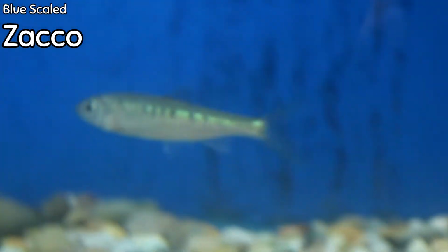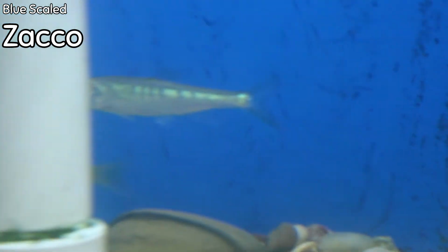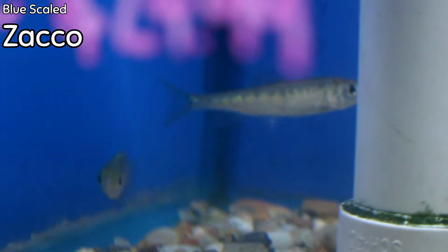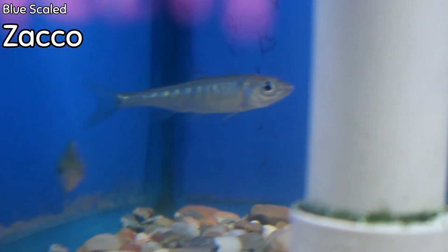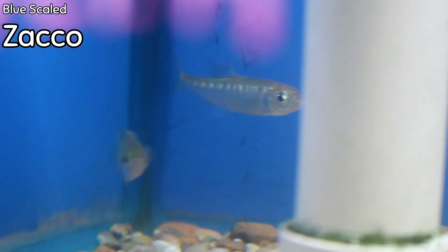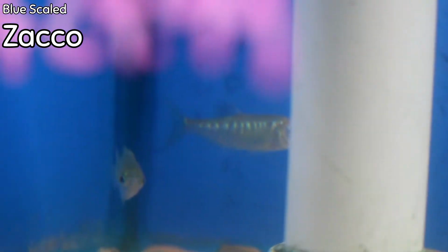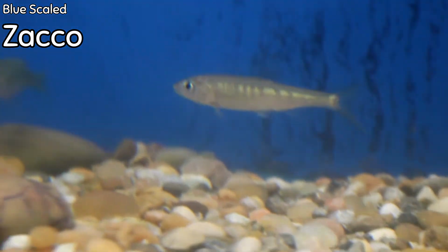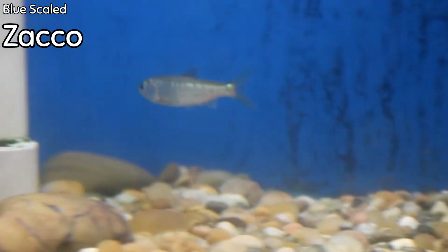Okay, the blue-scaled Zacco. This is a fish native from China. It will get a little bit more size than you see right now. It is fairly a bottom-dwelling fish. They are omnivores, but they do prefer to eat live things. Don't ask me why, the contradiction, but if they can eat things like zooplankton and stuff like that, they will always choose it over plants and things like that. So this is kind of a fast-moving fish, kind of very similar to the large danios and things like that. I would recommend it for a tank of semi-aggressives.